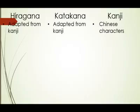One thing you should know is that in Japanese there are actually three writing systems or alphabets: hiragana, katakana, and kanji. Kanji are Chinese characters used to write the Japanese language. Before hiragana and katakana existed, Japanese was written entirely with kanji. Hiragana and katakana are both adapted from kanji.